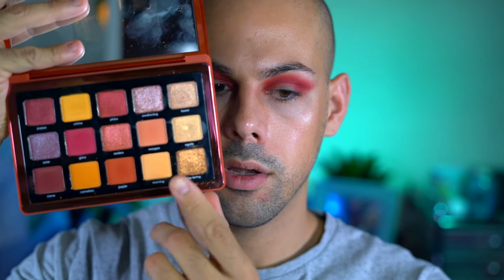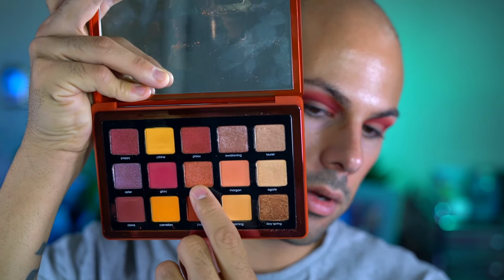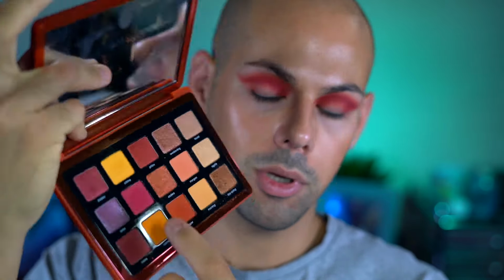Okay, I'm gonna stay close so you can see better what I'm doing. I'm gonna go into this shade right here, which is called Azalea. It's a beautiful coppery color. And I'm gonna start tapping that onto the lid. I think I'm actually gonna wet it a little bit because I want just a little bit more intensity.